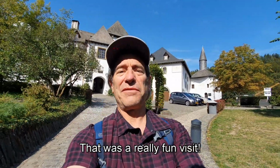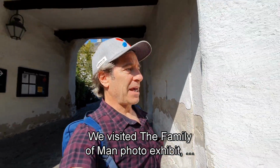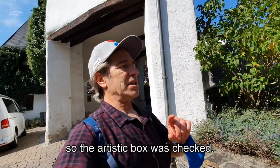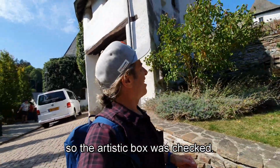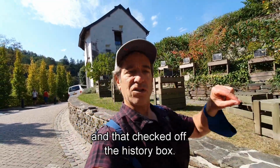Well, that was a really fun visit. So we visited the Abbey, that checked the spiritual box. We had a visit to the Family of Man photo exhibit, so that was the artistic box checked. And then the models of the miniature castles, that was really cool. So that checked off the history box.